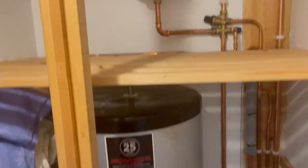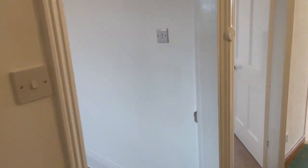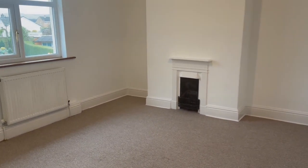You can see we've got a big hot water cylinder there and a pressurized system which will keep all the showers and heat flowing. And we'll look now in the two main bedrooms from the original build of the house, which again are both doubles. This really is a family house.